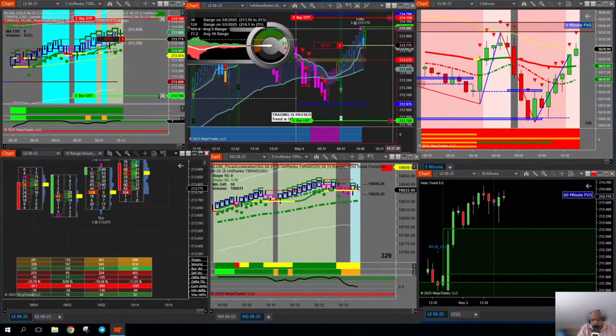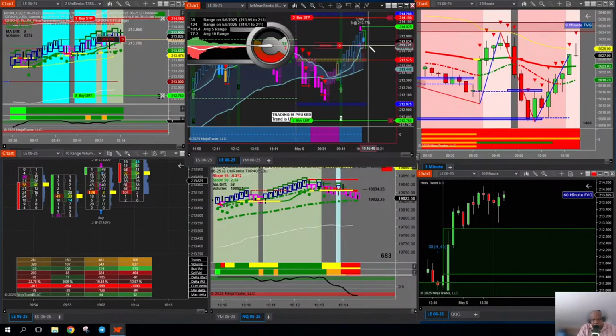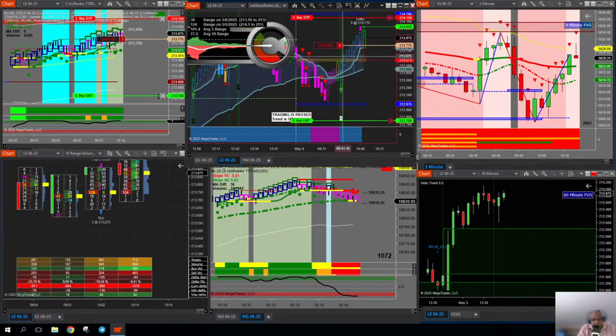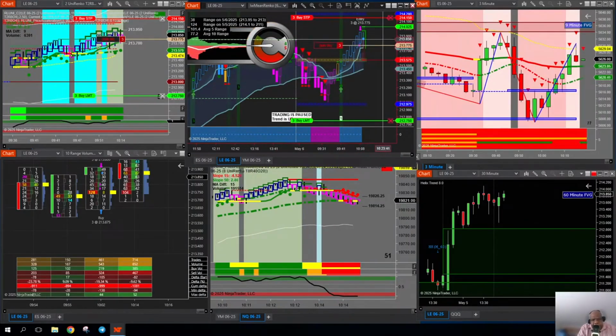That's 10 ticks, about 13, I believe. Is it? Yeah, I know it's less than 21. Let me check here with the ruler: 15 ticks. So instead of the normal 21, we have the 15 at the moment, just above this swing here. So we're up at some point 4 or 5 ticks. Now we're down about 3 ticks.